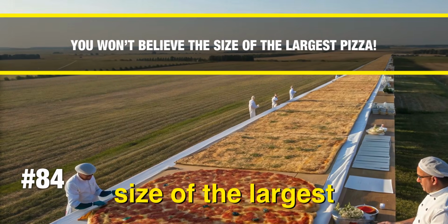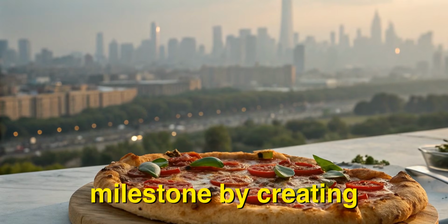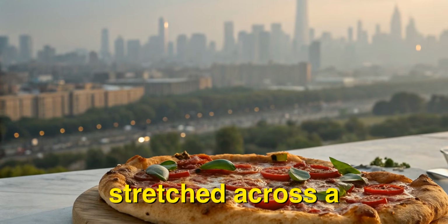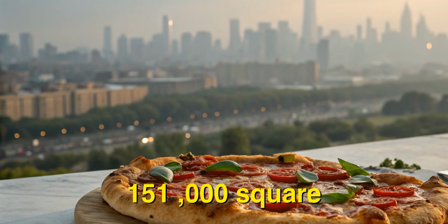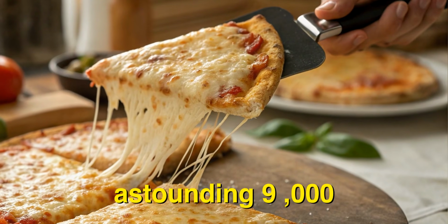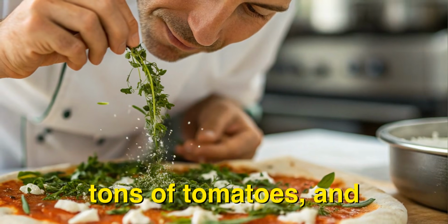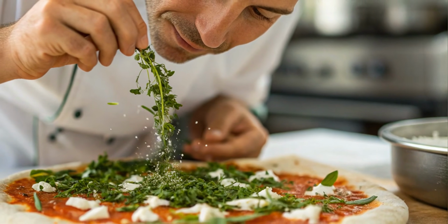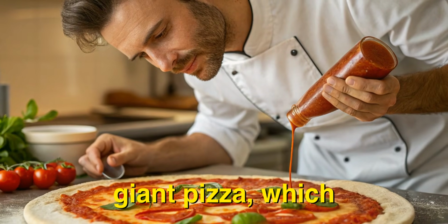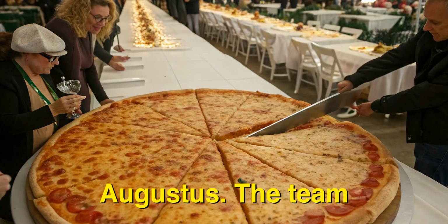You won't believe the size of the largest pizza. In 2012, Italy achieved a culinary milestone by creating the world's biggest pizza, a dazzling creation that stretched across 151,000 square yards. This colossal dish needed an astounding 9,000 tons of flour, 4,500 tons of tomatoes, and 4,000 tons of mozzarella cheese. Imagine the sheer effort and innovation that went into this giant pizza, which was dubbed Ottavia in honor of the first Roman emperor, Augustus.